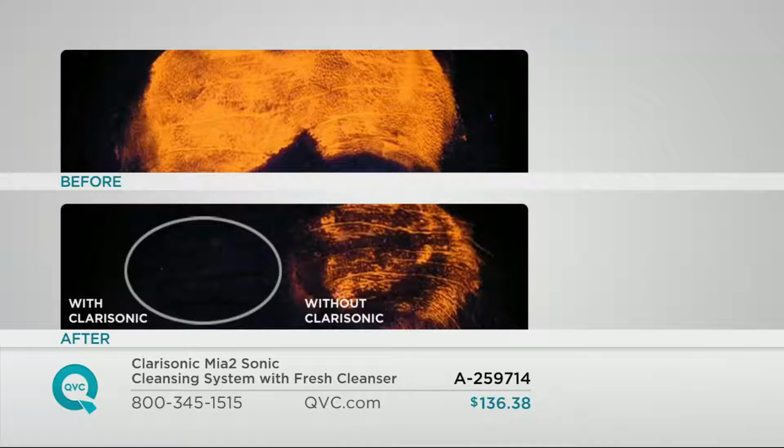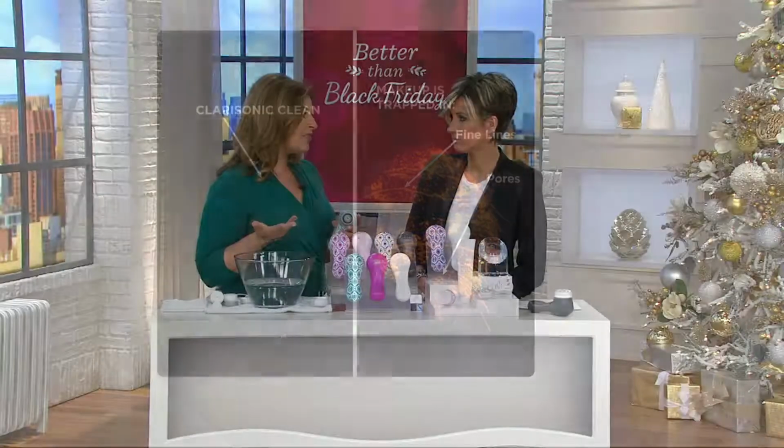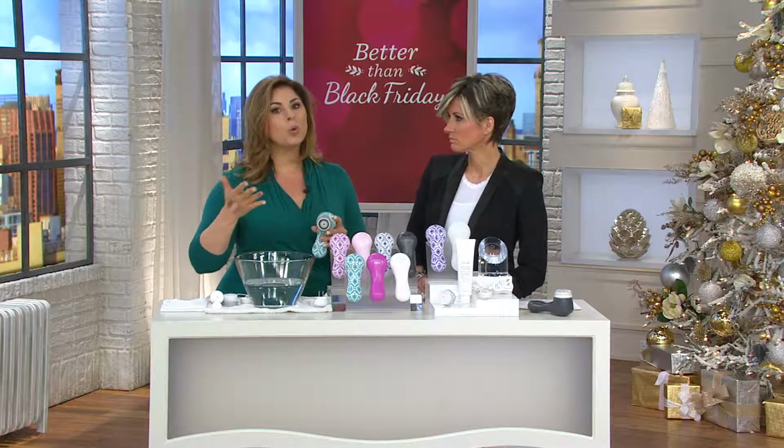it's stuck in the fine lines, and if you really look at this closely, this is the same image blown up, you can really see that that orange makeup, it's deep in the pores, it's deep in the fine lines. The Clarisonic clean side is super clean. Super. But that other side, if you're washing your face by hand, that just truly is what you're leaving behind, but you don't know it because it's either skin color or clear, and it's getting in the way of everything working. And it's clinically proven to make everything you're already using work more effectively.